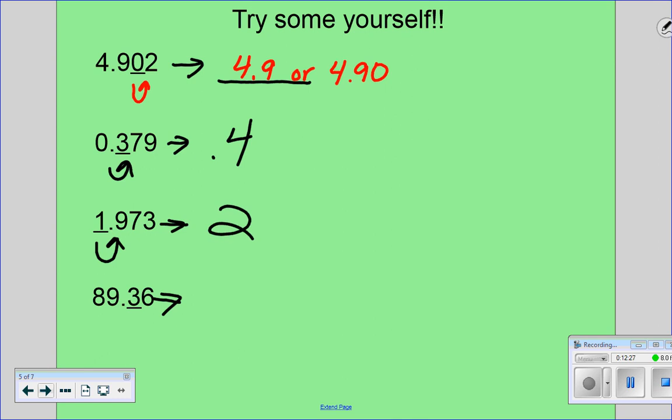Okay. Let's talk about this one. 10's place. Look at the 6. So 3 changes to a 4. So 89.4 should be your answer. Okay. How we doing? So far, so good?